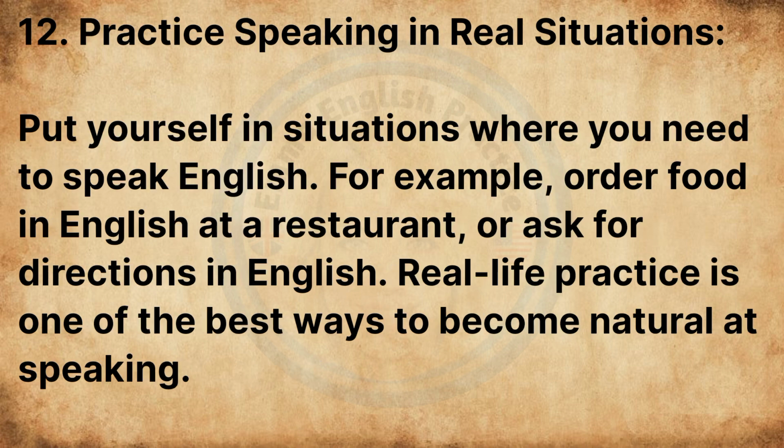12. Practice speaking in real situations. Put yourself in situations where you need to speak English. For example, order food in English at a restaurant, or ask for directions in English. Real-life practice is one of the best ways to become natural at speaking.